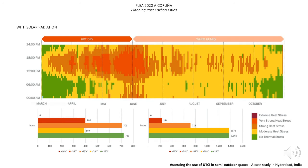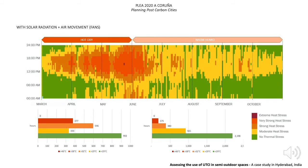With the incorporation of solar shading, extreme heat stress disappears, and very strong and strong heat stress gets reduced during the warm and humid period. Solar shading proves to be a very efficient tool in this kind of climate.